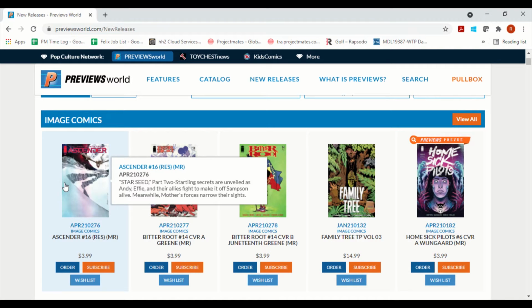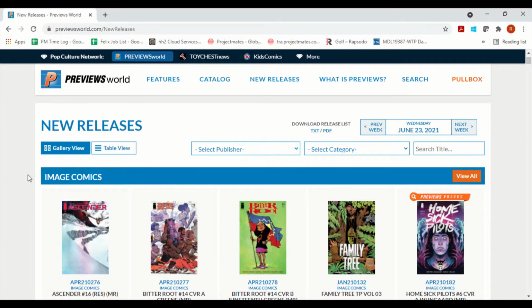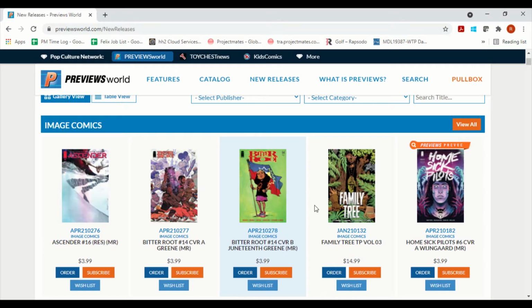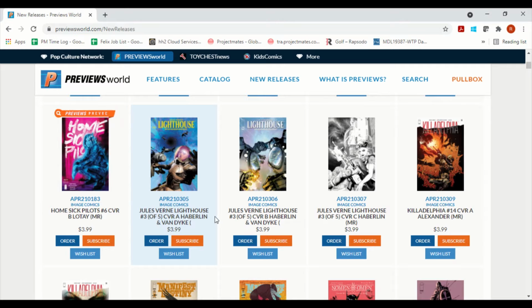Okay, we are on the previews website. We're going to check out this week's books, which will be June 23rd. So we're going to start out with Image Comics. We've got Ascender 16, Bitterroot 14 with a variant, Homesick Pilots number 6. I don't read any of these books with a variant. Jules Verne Lighthouse number 3 of 5 with a couple of variants.